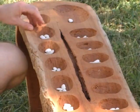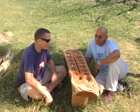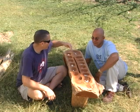Some of the materials that we use today wouldn't necessarily be traditional back in the 18th century. The traditions have been evolving.